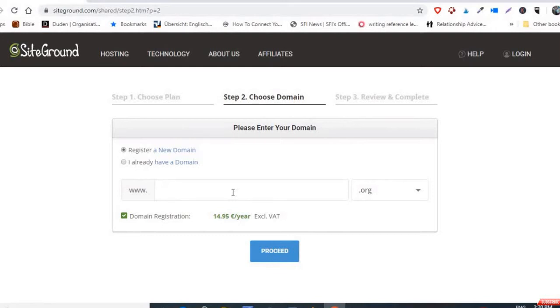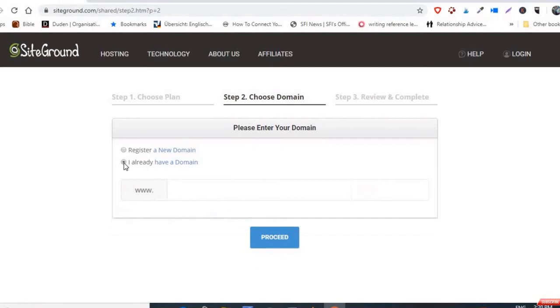But if you already have a domain name, then you don't need to do anything here. All you have to do is to click I already have a domain, and there you put in the domain that you have. So I'm putting in my domain. You can put it in without the www dot, just put in the name of your domain, since the www dot is already there. It really doesn't matter, but you could just do that and then click on proceed.